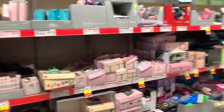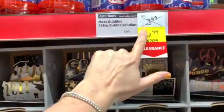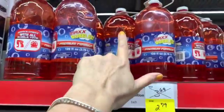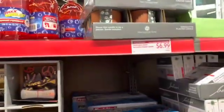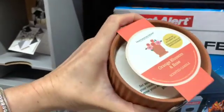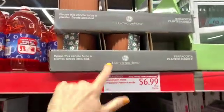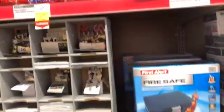I have this whole other side of the aisle where like 80% of everything is on clearance. So let's just start and see how much we can fit into this video. But right away, we have some clearance bubbles, 128 ounces, and back to the beautiful candles. Once again, this is the terracotta planter candle, and it has the little liner underneath. So once you use it, you can plant a plant in it.